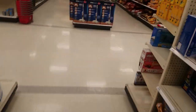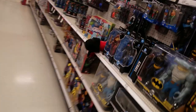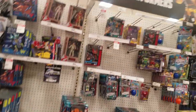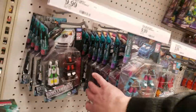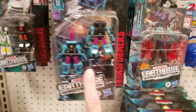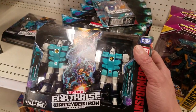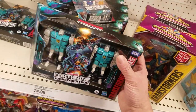Let's see, did I miss anything in the Transformers? Let's see. No, not really. I still got Leadfoot. But there's nothing new of these. I already got this set. That set's amazing. And I got the one that does the shuttle. I did not pick up the set, but I really don't care too much about it.